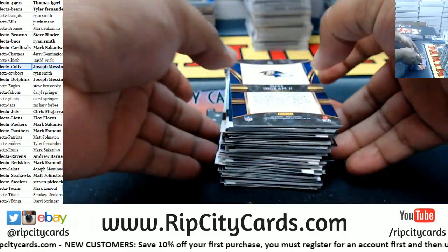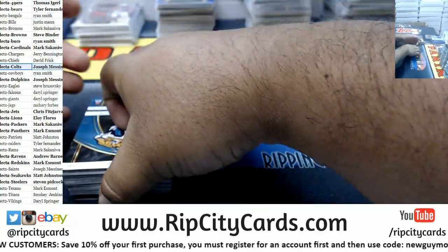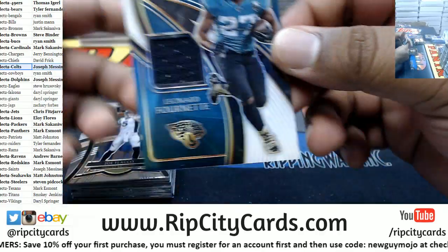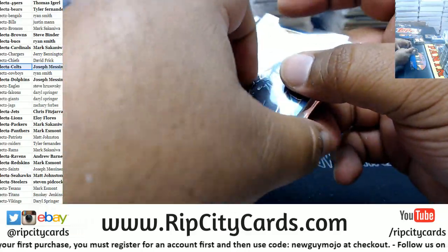All right. Let's see what's in this last box. Good luck, everybody, especially those without a hit. Got Leonard Fournette of the Jags at 75.